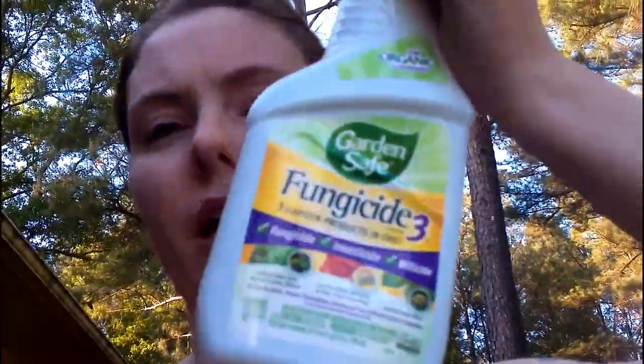Hey, guys. I desperately need a tripod. But what I'm doing today is I'm going to spray my squash and my zucchini, and if I have enough, I'm going to spray everything and just get some more. This is a fungicide. It helps with molds and any kind of fungal problems on plants, as well as spider mites, whiteflies, and insects and pests and things like that.